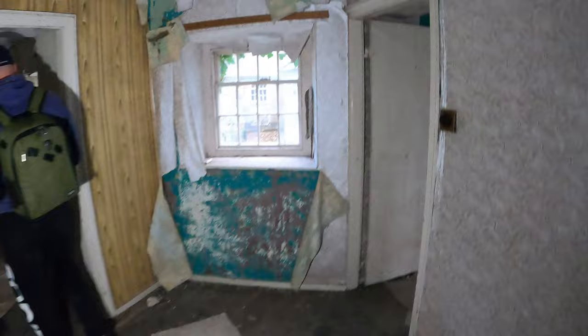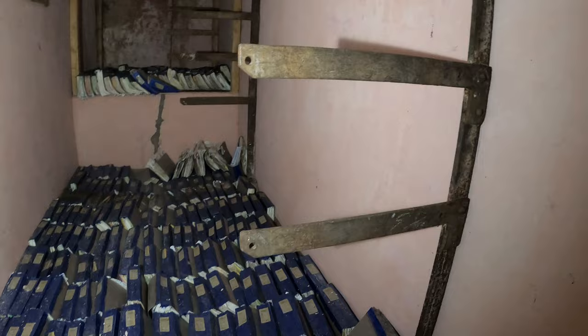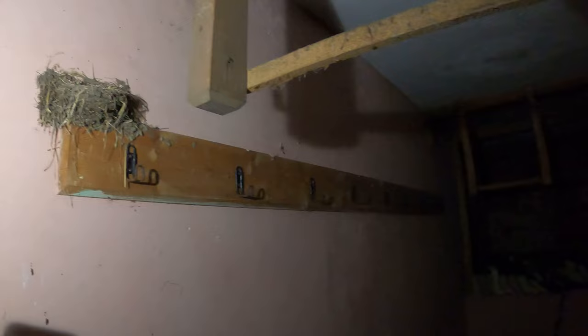Crazy place, man. Check that retro wallpaper. I love the open fireplaces. Yeah, proper old cast iron fireplaces. Do you reckon that weaving thing used to sit in here? Look at the brackets. Probably. It did, look at the hooks. Oh, look at the nest.